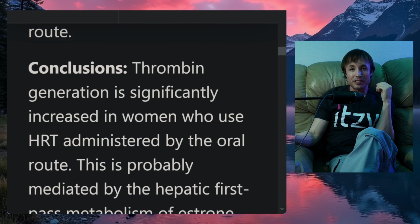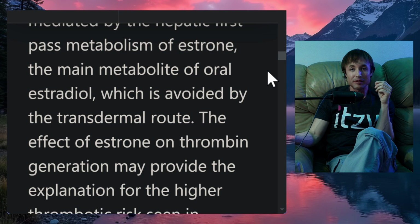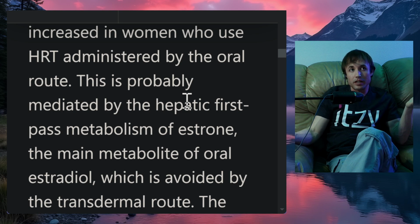Thrombin generation is significantly increased in women who use HRT administered by the oral route. This is probably mediated by the hepatic first-pass metabolism of estrone, the main metabolite of oral estradiol, which is avoided by the transdermal route. When you see the word hepatic, they're referring to your liver. So it goes into your stomach, liver, then to circulation. But if you do injection or transdermal, straight to circulation, no liver. So then the estradiol stays pure. It doesn't get converted into estrone. So then now you have no clotting risk.